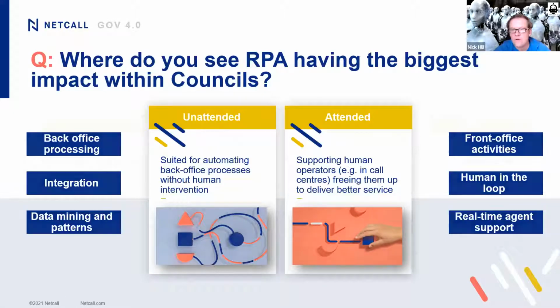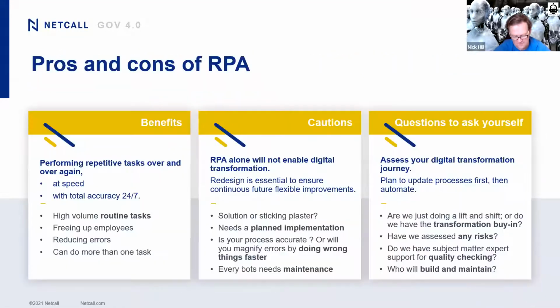Can we move on? Let's have a look at the pros and cons then. And that's you again, Simon. Well, here are the benefits, cautions and questions. Run us through them and elaborate on them.